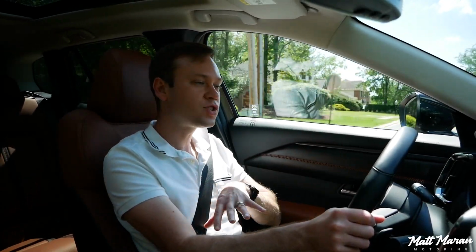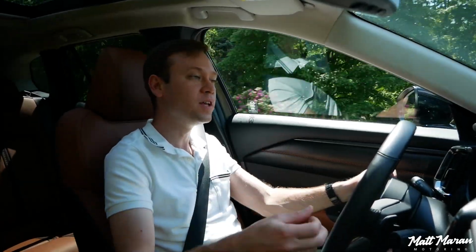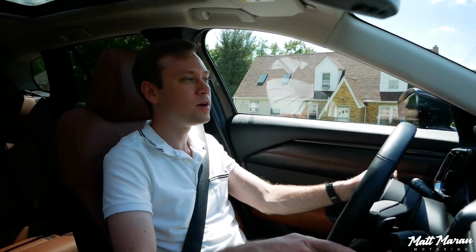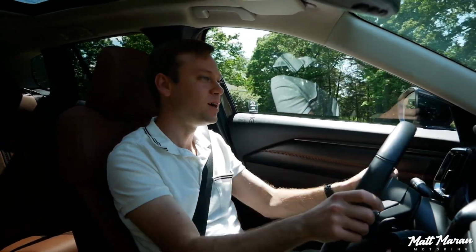Now, as far as which trim I would go with personally, I like having the turbo motor because I feel like this car would be a little slow feeling with the base motor. So I would want the turbo, I think, just to give me sufficient power for what I personally want in something as a family vehicle. I still want decent power to merge and stuff, and so I think I'd want the turbo.